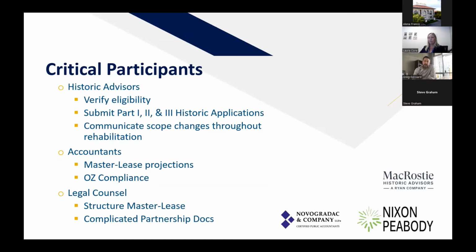And then also with the layer of the opportunity zone, it was critical to have Novogradac in place to walk us through the compliance there and make sure that we were structuring both the investment and the long-term compliance correctly. Legal counsel also very, very important. We used Nixon Peabody. They helped us structure the master lease document and also walked us through all the complicated partnership docs between the ownership and the landlord ownership and the master tenant entity.